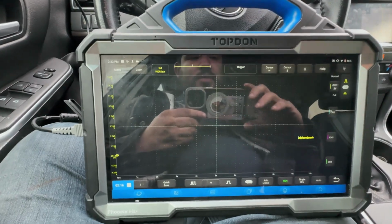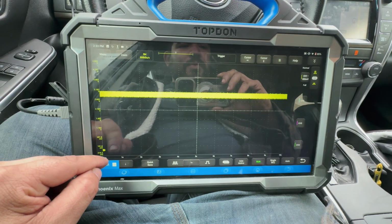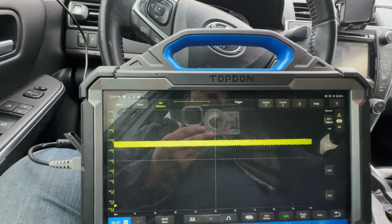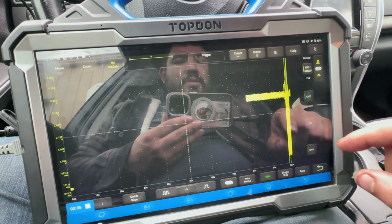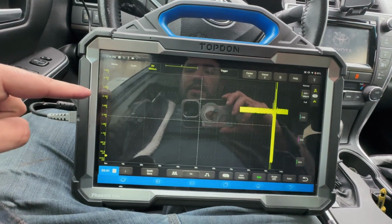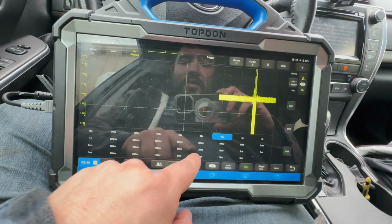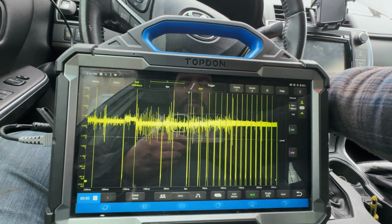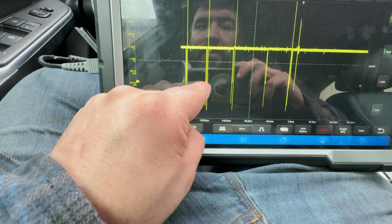What's our voltage? We are at about 3 volts. Honest to God, I don't remember exactly what it has to be, but let's see what happens whenever we turn this on. Okay, so it grounds it out. We have a voltage of 3 volts, and then when the confirmation happens, it does go down. Let's see what we have. We can see it grounds out right there.